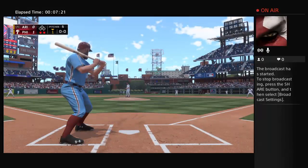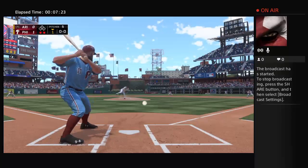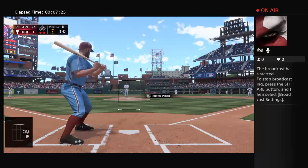Into the windup and the pitch. First pitch fastball off the plate there, and it's ball 1.